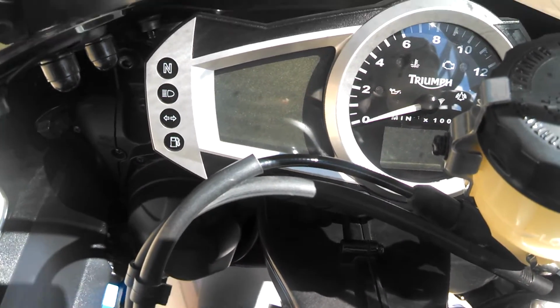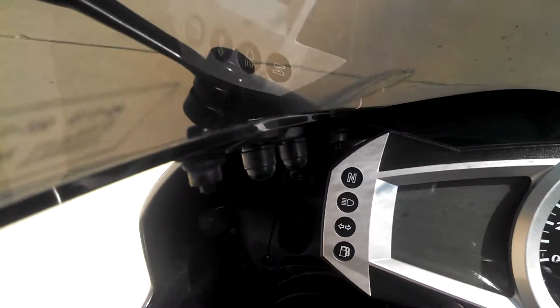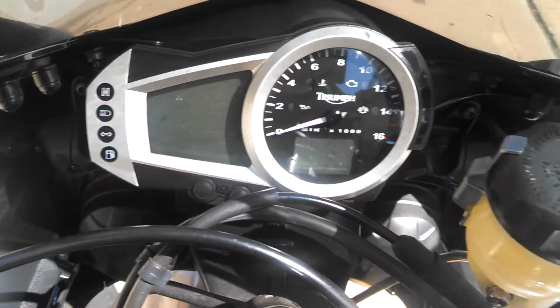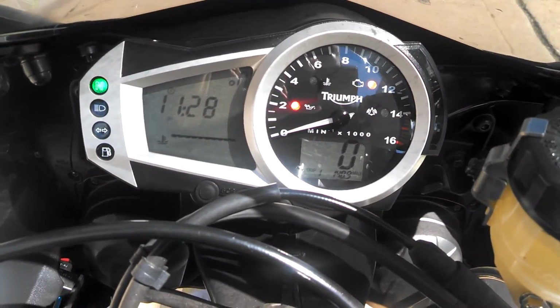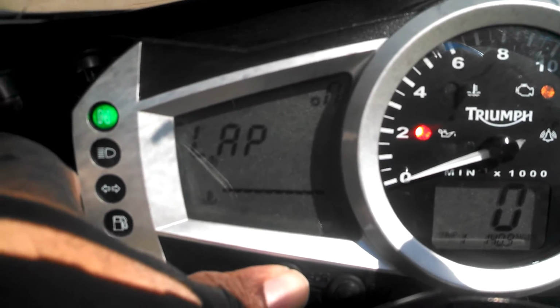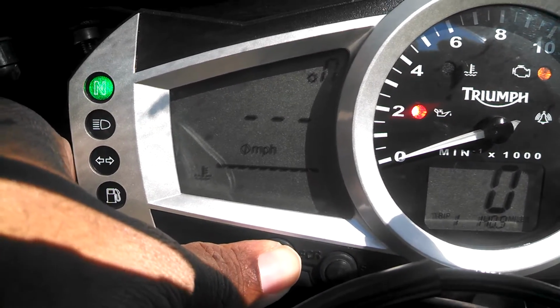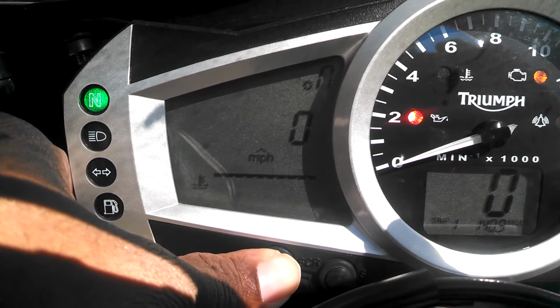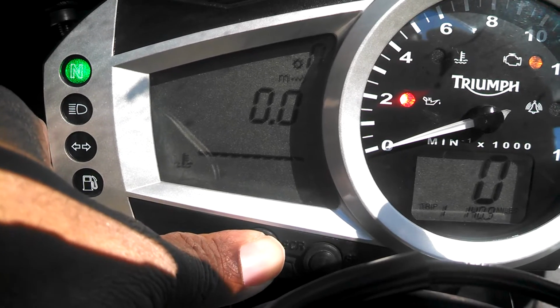Turn this on. Straighten that up so you can see it. It's got little, that's what it does when it first starts up. So of course you've got your clock. You've got your lap time. That one is your average miles per hour. That's the fastest you've gone. I reset it all last night.